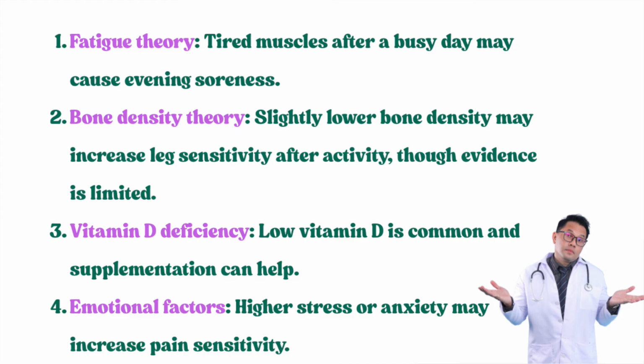There's the bone density theory, where some studies show that children with growing pains may have slightly lower bone density, making their legs more sensitive after activities. But the research is very limited, and this is certainly far from conclusive.